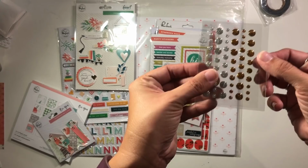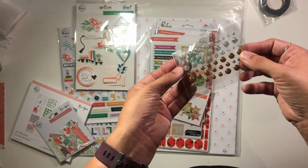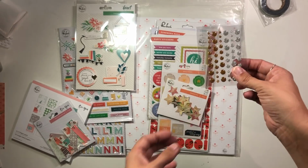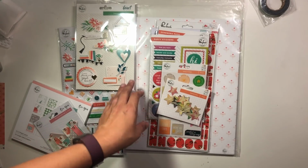All right, so those are going to be super fun. I also have these silver and gold glitter enamel dots. So those will be really great for holiday things that are coming up. So that's going to go into my holiday stuff.